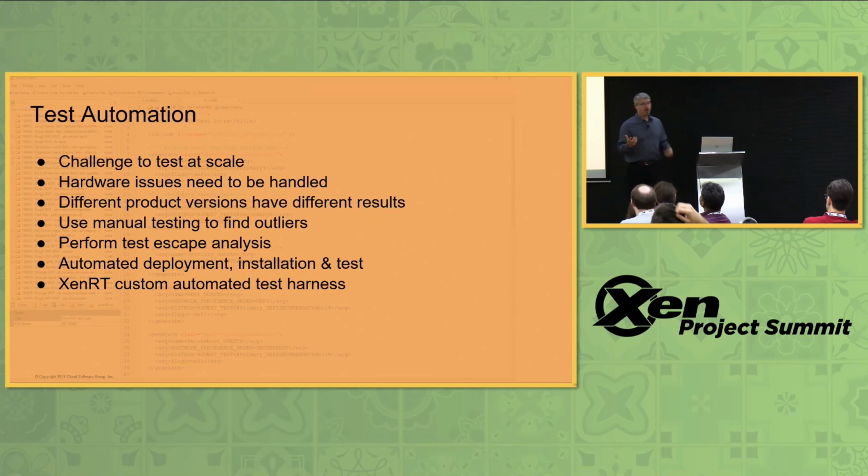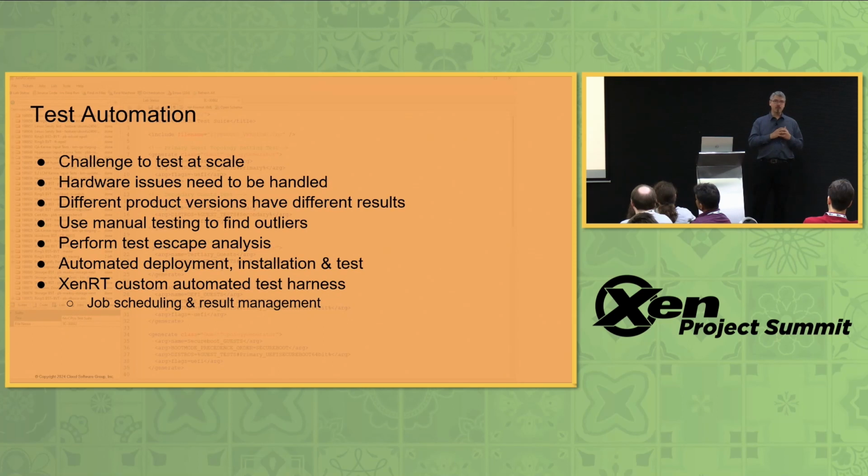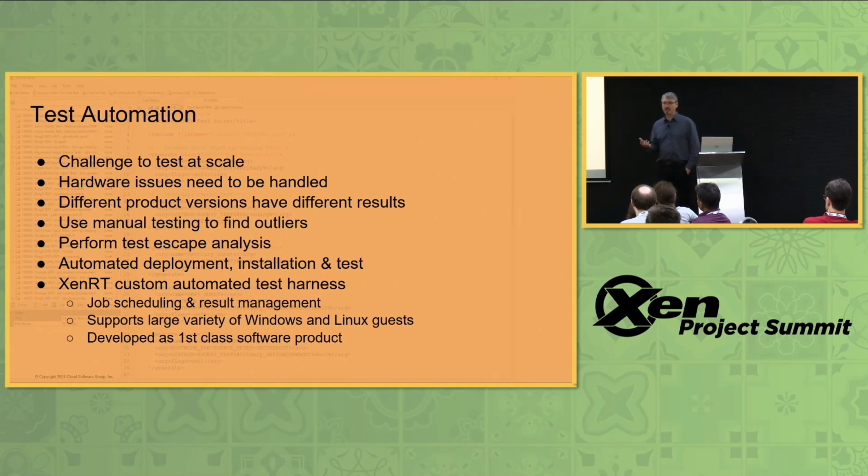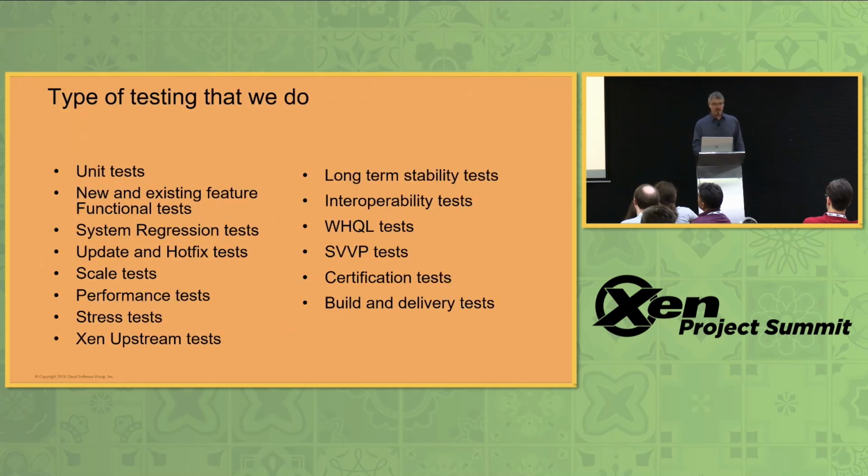Now, this has been developed over the last 20 years alongside the product. It does job scheduling and result maintenance, so it's effectively a test harness, but a test harness that does full deployment, running the tests, validating, collecting the results, and reporting them. Supporting a large variety of Windows guests, and it is a first-class software product. So this is as much a product for us as anything else. We have unit tests, and we go through static code analysis with it. It's massive. It takes an engineer a couple of months to learn to actually contribute to it. So just so you know, that's what we do.